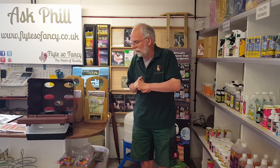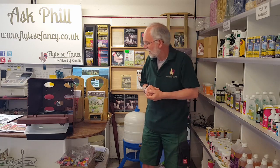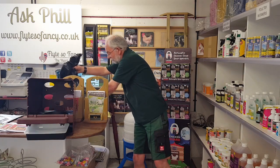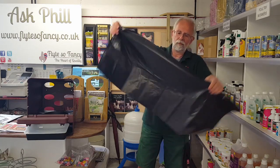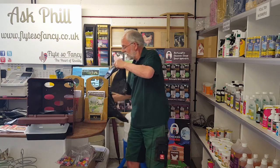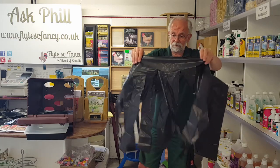The other thing that you can do, which is a little trick that I've taught a few people and it seems to work quite well, is running along the lines of making the nest box dark and private. You get a black plastic sack, standard corporation black plastic rubbish sack, and do a bit of artful slicing on it with your scissors and turn it into a hula skirt.